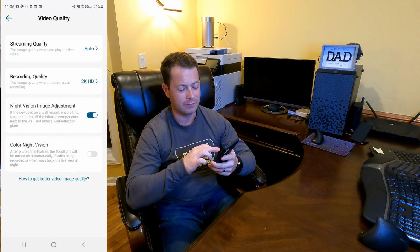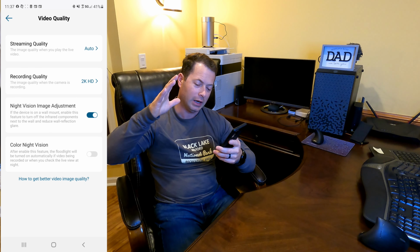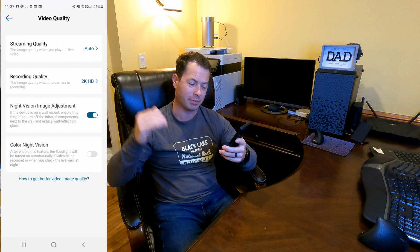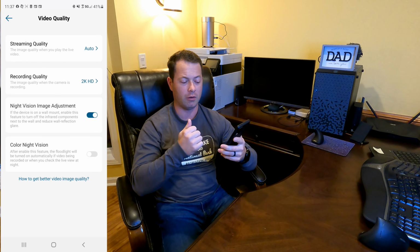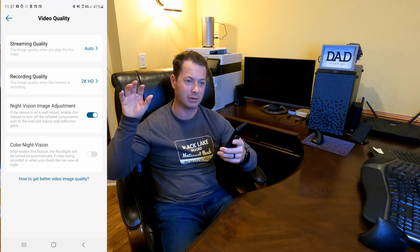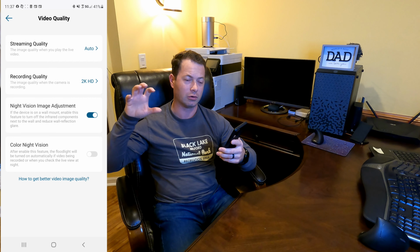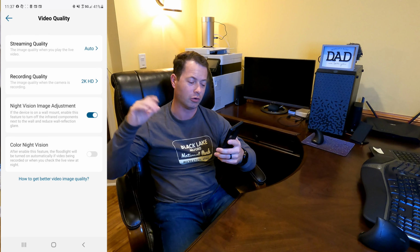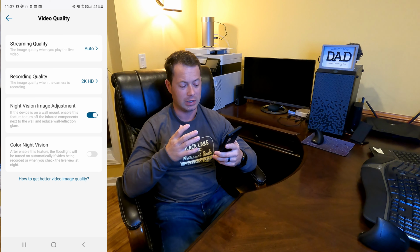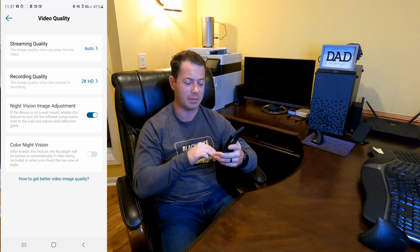And then here, night vision image adjustment. It says that's for a wall mount, but I put it on mine because even though mine's a ceiling mount, there's a wall right beside it. So I thought it would actually be good to turn it on. What it looks like it does, it turns off that IR light that's right up against the wall, and so that prevents your night vision from getting washed out because you have a wall so close to it. So I turned that on. The color night vision is just the spotlight coming on. And so this is when I click a live feed, does it turn on that floodlight automatically or not?